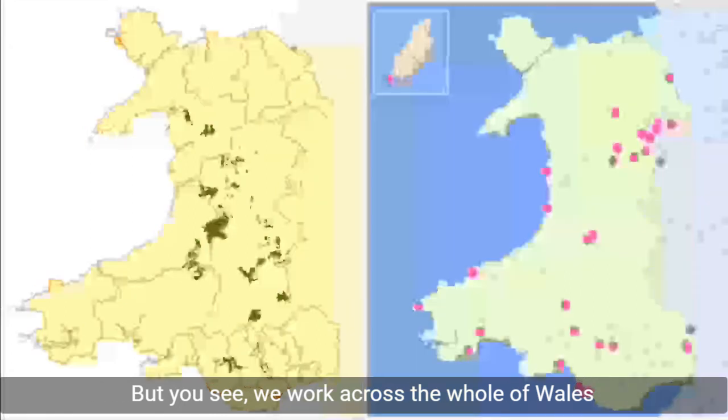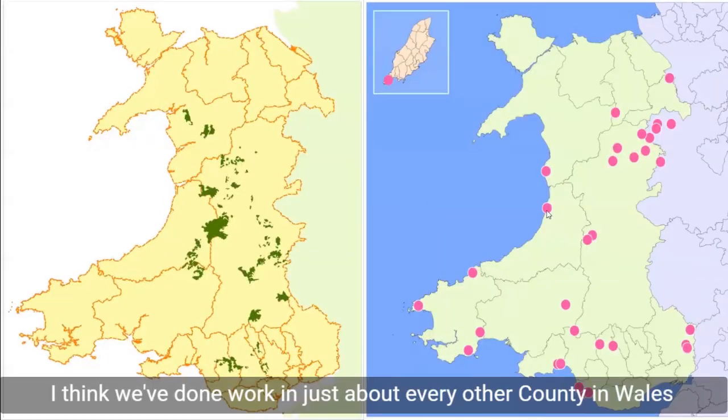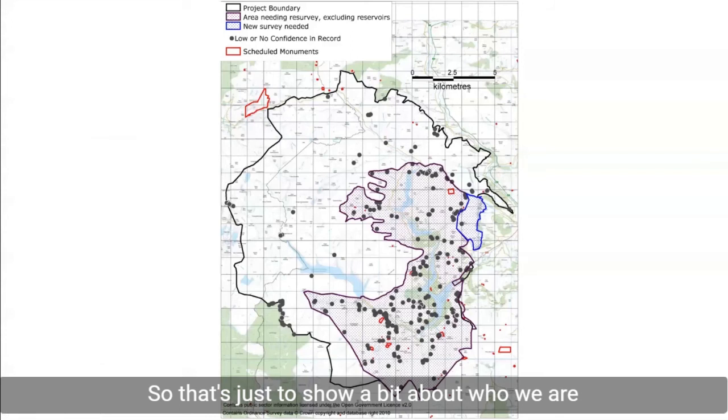I think we've still got to do some work on the Isle of Anglesey, but I think we've done work in just about every other county in Wales. But yeah, so that's just to show a bit about who we are. So back to the Elan Valley.